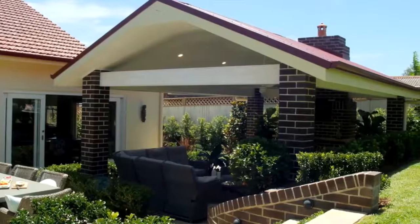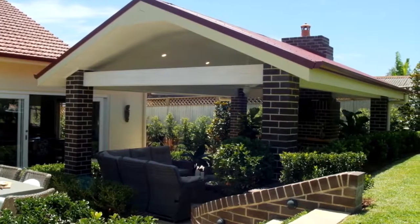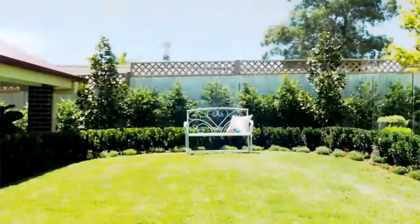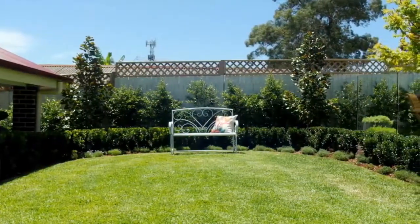If you're going to spend in the garden, spend well, to invest in your family's lifestyle and to invest in the asset value. Great. Well, it has done that for sure. That's what you've got to do.